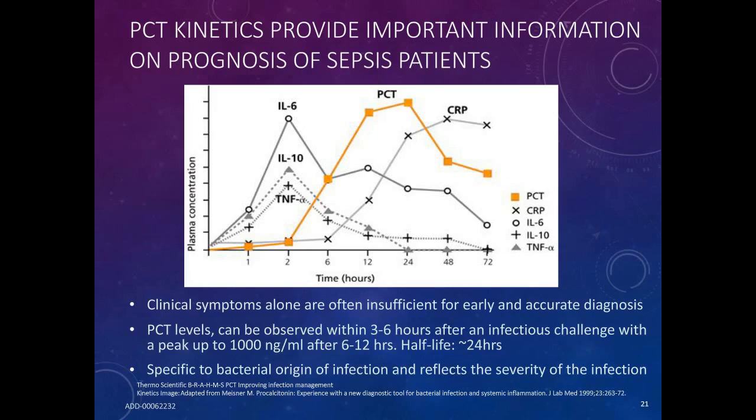So we need to get 2 levels of PCT at least 6 hours apart in order to be sure that the levels are negative. But here's the beauty of PCT. Unlike the other biomarkers that we talked about, IL-6 will disappear very rapidly, as will IL-10 and TNF, which means if the patient presents late, it may not have a signal that we can see anymore. So PCT and CRP become signals that start a little bit later, but last as long as the patient's infected. And so they become very useful in identifying patients with sepsis.